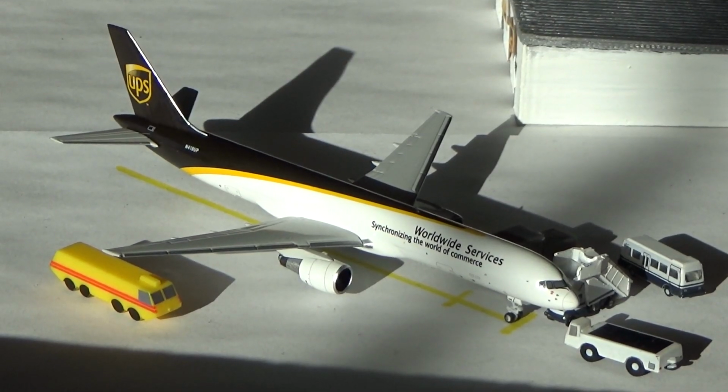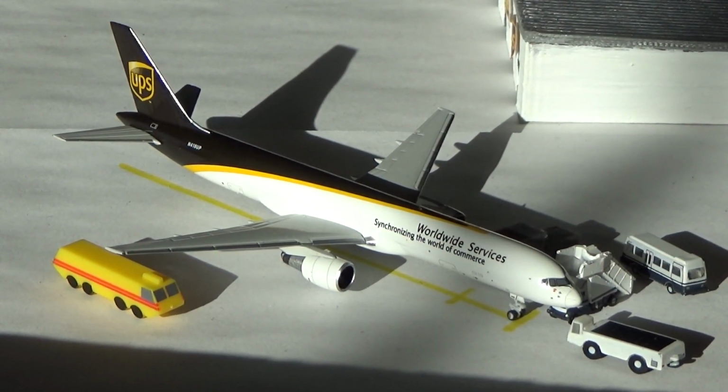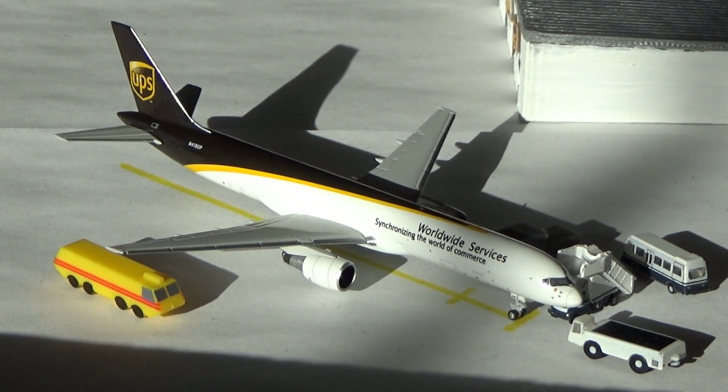And right here, last but not least, we have the UPS Boeing 757-200 freighter. This guy came in from Oakland, and he's gonna be heading back out there, which will conclude the update.